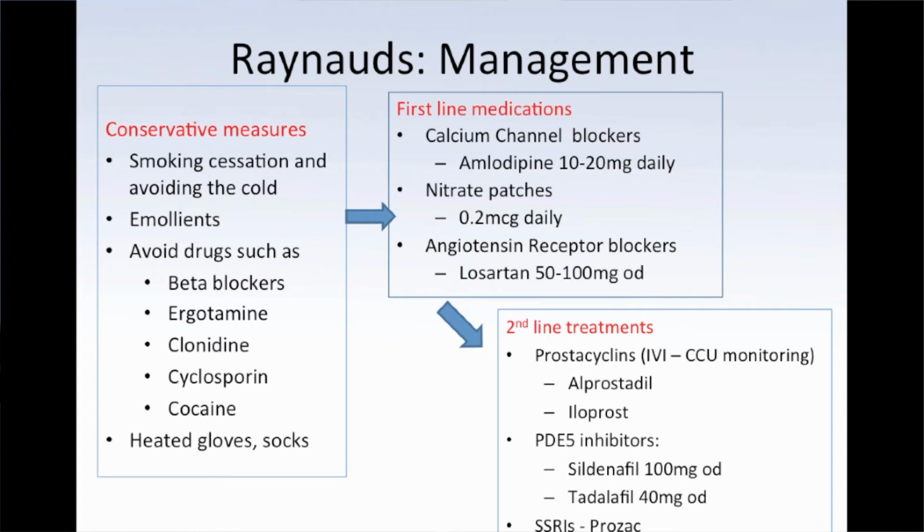And then we move on to medications, and the calcium channel blockers, you'll hear a little bit more about the calcium channel blockers in the rest of my talk. All of these medications are designed to open up the peripheral vessels. Nitrate patches as you would use for angina or heart disease, and then angiotensin receptor blockers. And then the next line treatments are infusions of drugs. We can bring people into hospital for infusion of a drug called a prostacyclin, and you've probably heard through some of your courses about prostacyclins being very potent vasodilators.